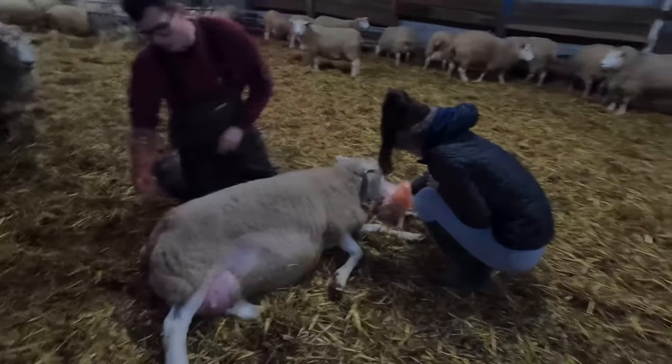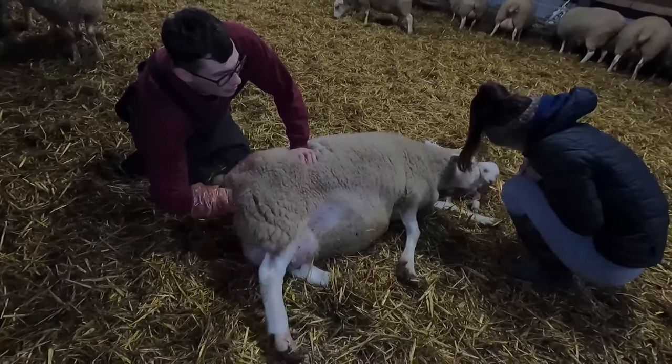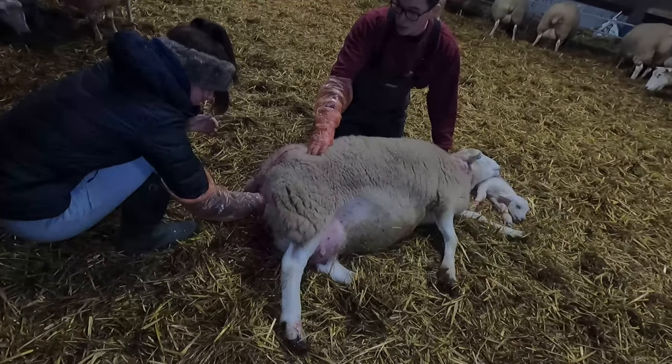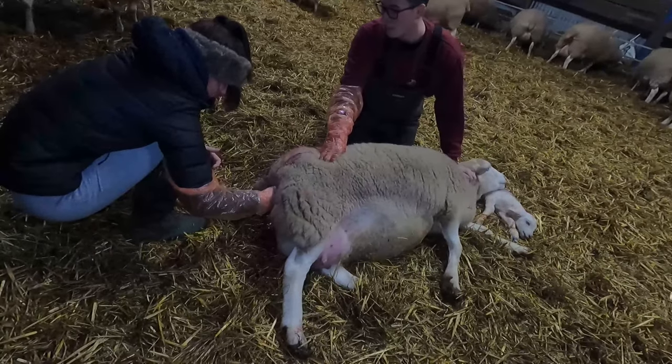So if Nell works on that, I'll feel the other one and get it ready so she can have a go. Oh, I can feel two legs and the head. So you can even try and do both legs or one leg at a time. Just keep pulling them slowly. They'll pop out.